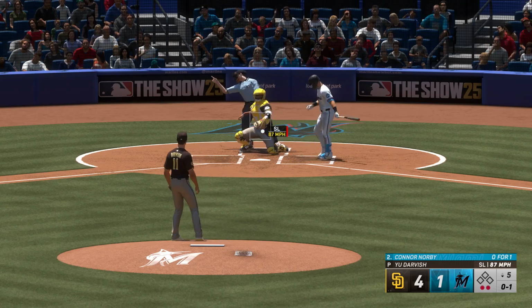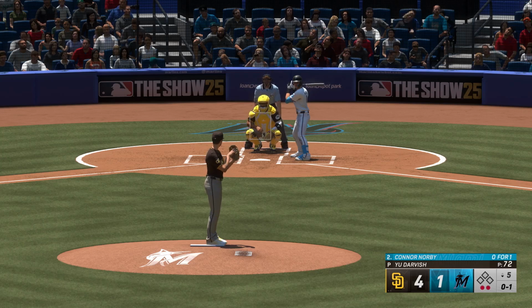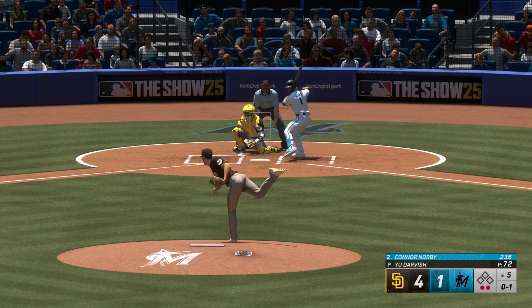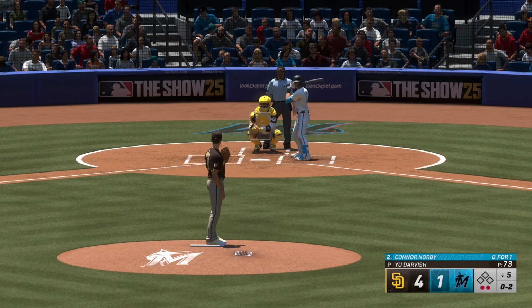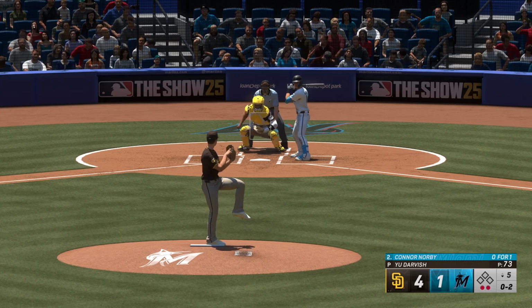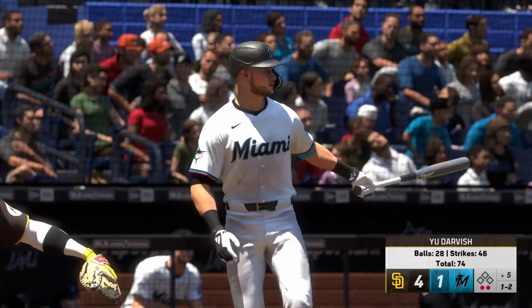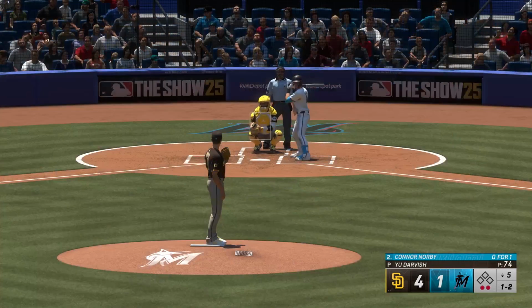Gets the slider in there for a strike. The Padres leading by 3, last half of inning number 5. Swing and a miss, and that's strike 2. This guy's not wasting any pitches. Hitters got to get into swing mode. This is a good time to expand the zone. Throw something maybe down in the dirt. That misses. Now 1-2. The guy at the plate could recognize slider out of the hand.